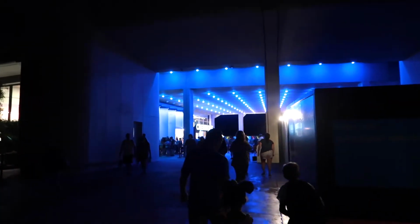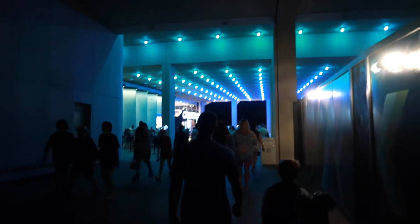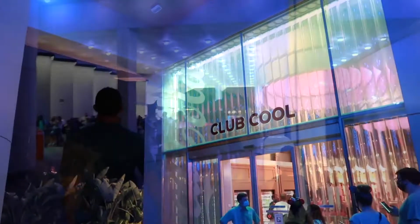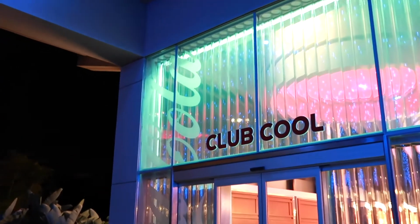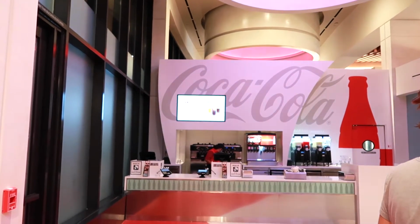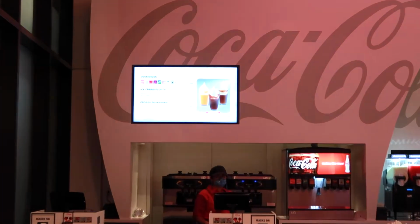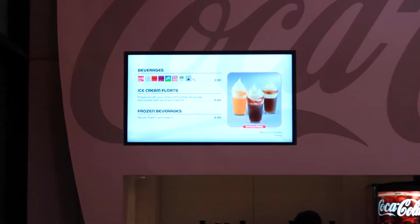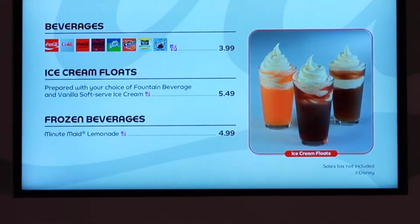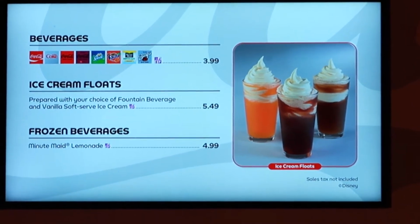Get in line outdoors for club soda, right by Creation Shop. Along this back wall here, they have a Coca-Cola station and they sell floats. So you can have a variety of ice cream floats over here, and frozen beverages. They look pretty delicious.